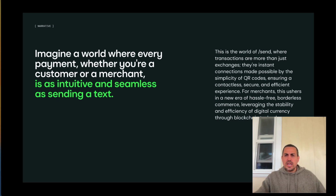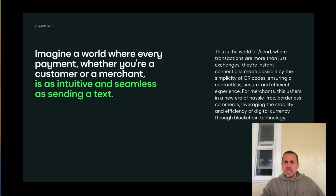This is the world of Send, where transactions are more than just exchanges. They're instant connections made possible by the simplicity of QR codes, ensuring a contactless, secure, and efficient experience. For merchants, this ushers in a new era of hassle-free, borderless commerce, leveraging the stability and efficiency of digital currency through blockchain technology.